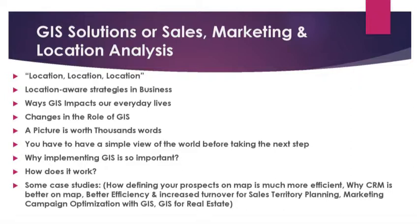Our company, GeoMarkets, we help businesses use location data and the latest map technologies to build location-aware strategies in order to boost their business, their performance, and revenues by building innovative location intelligence systems. In other words, we build GIS applications.